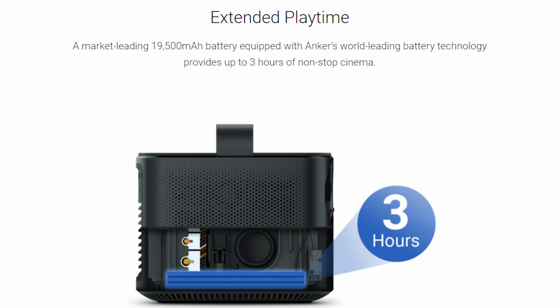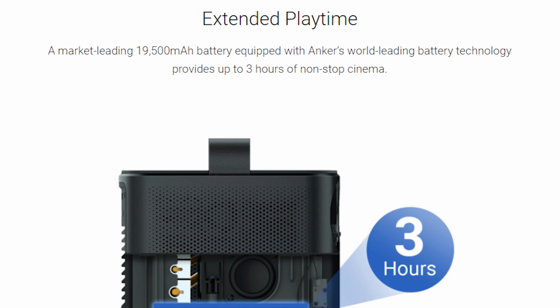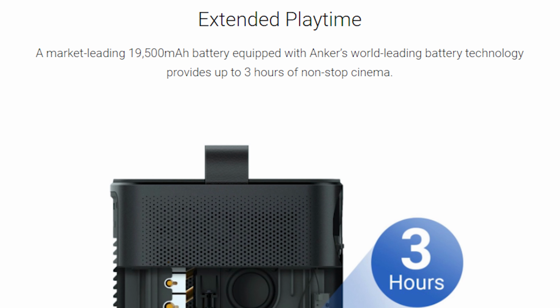Here's the big picture. Dual 10-watt speakers equipped with JBL advanced audio technology. Flood any room with rich, vibrant sound. JBL by Harman. Take your cinema anywhere. Lightweight and ultra compact for effortless portability. That's it. That's what I want. Extended playtime and a market-leading 19,500 milliamp battery equipped with Anker's world-leading battery technology. Provides up to 3 hours of non-stop cinema.